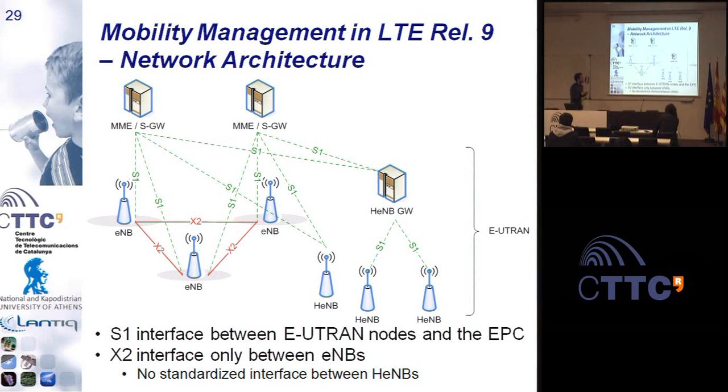Now, here's the architecture of LTE release 9, where we can see an X2 interface between the eNode Bs, which, however, is absent between the home eNode Bs, which are the femtocells. And we also see that the eNode Bs and home eNode Bs are interconnected to the evolved packet core through the S1 interface. The deployment of the home eNode B gateway is optional, and if deployed, it acts as a concentrator for the control plane between the evolved packet core, which is the mobility management entity, secure gateway, and the home eNode Bs. Now, the gateway appears to the MME as an eNode B, while it appears to the home eNode Bs as an MME. It's a type of abstraction for the network.